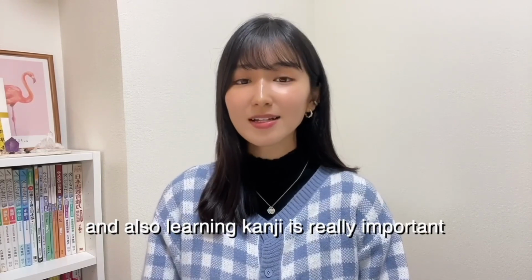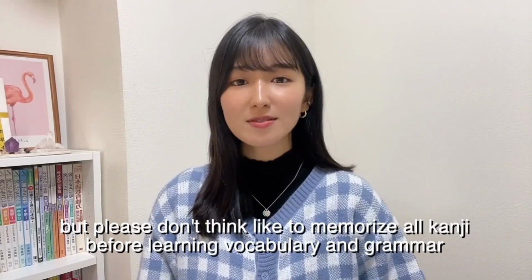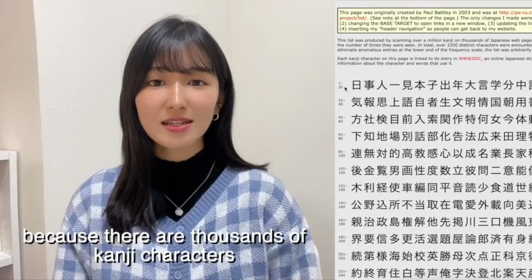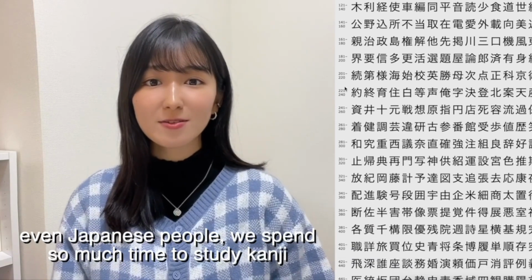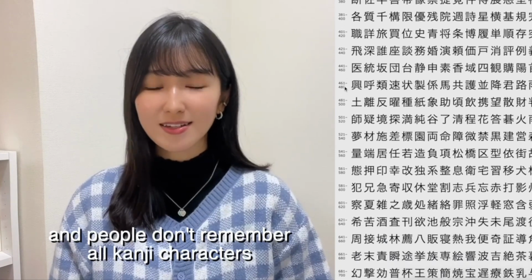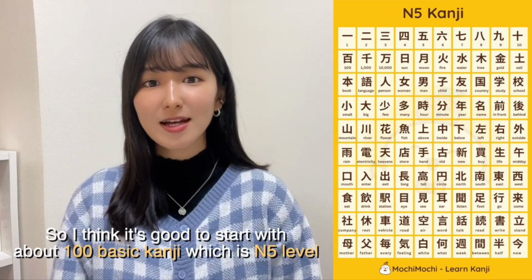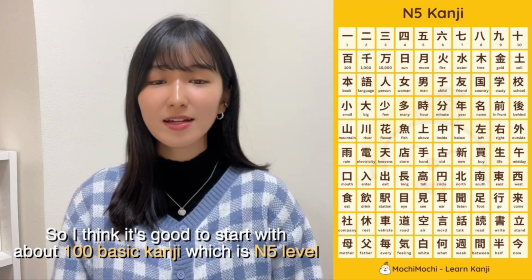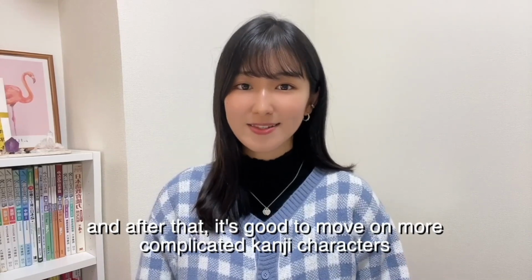And also, learning kanji is very important, but please don't think you have to memorize all kanji before learning vocabulary and grammar. Because there are thousands of kanji characters, even we Japanese people spend so much time to study kanji, and people don't remember all kanji characters. There are just too many. So I think it's good to start with about 100 basic kanji, which is N5 level, and after that, it's good to move on to more complicated kanji characters.